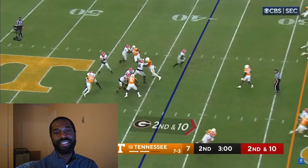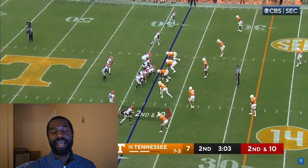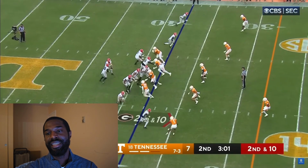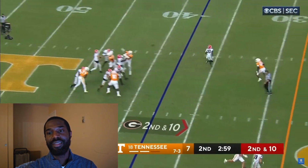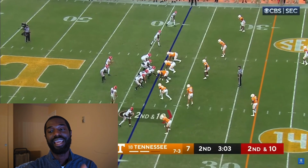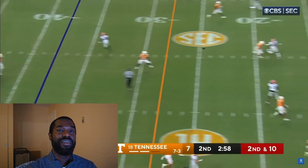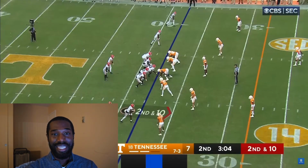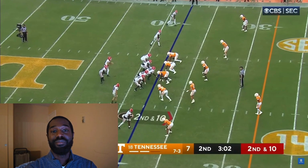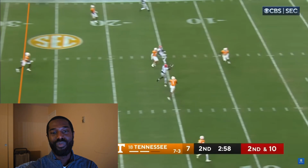He knows that he just needs to execute this, and notice when he decides to throw the ball. He throws the ball as Rosamie Jackson is able to get past the first down line of scrimmage, right, and has already started angling. As soon as he starts angling toward the middle of the field, that's when Carson Beck throws this ball, and that leads to an easy first down and another really explosive play. Like I said, he just executes what he's supposed to.